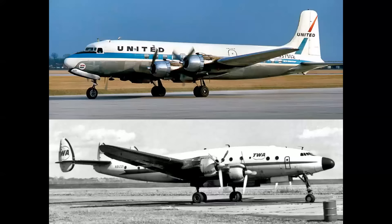And what's interesting is that the DC-6 and the early Connies were painted in the later color schemes, the Jet Age color schemes of United and TWA. Here's the final flight dates for these airplanes. And the United DC-6 made the last scheduled flight of a piston-powered airliner in the U.S. in February of 1970. Isn't that incredible?